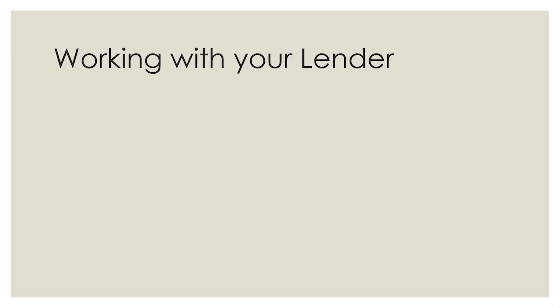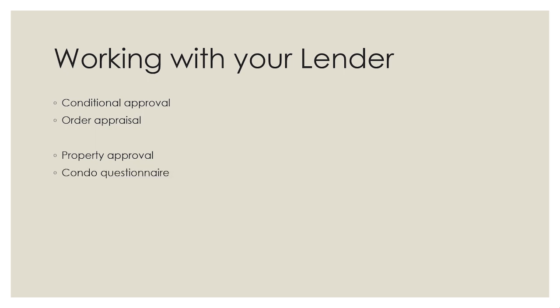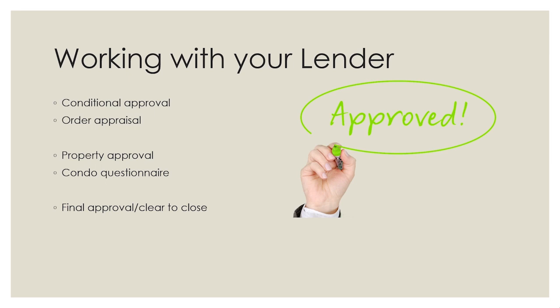Throughout this process, if you are obtaining financing, you will continue to work with your lender. Once you've been given conditional approval, the appraisal will be ordered, and also the property will need to satisfy the lender. If the property is a condominium, your lender may send a condo questionnaire to the HOA so they can better understand the operations of the HOA. Finally, you will hopefully obtain final approval and clear to close. Although the lender may have issued you a pre-qualification or pre-approval letter before you began your property search, the underwriters will run a last-minute credit check on your finances before issuing the final approval.